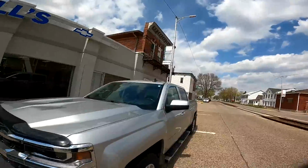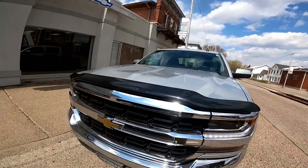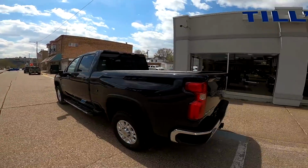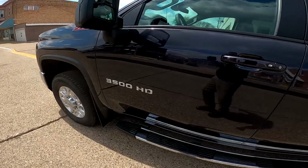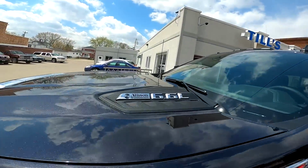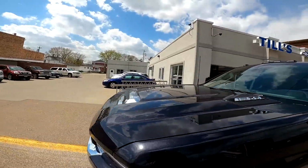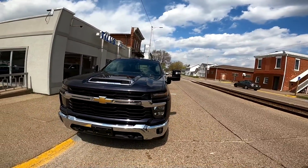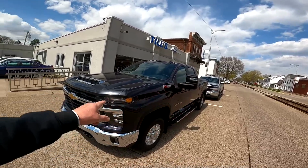Okay, I'm down at Tills. I told you I had a surprise coming up. Little Budman here. My truck is going to be leaving me because I just purchased this thing. This thing is huge, but I love it. That's what I just purchased. This is it, right? Trade the silver one in for this bad boy right here. I need to get a bigger truck.